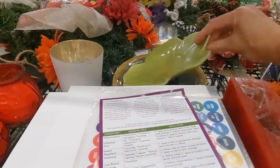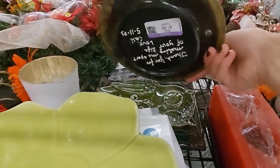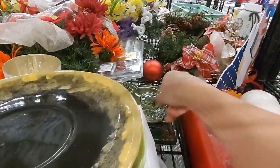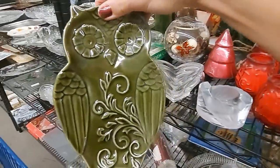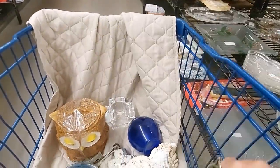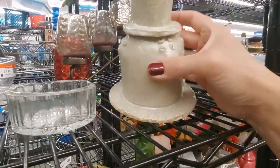Here is a little stack of plates that I noticed while I was putting those labels up. I love stacks. Always take a minute to go through and see what might be hiding at the bottom. It's a little personalized saucer. Ooh, look at this owl. He's absolutely gorgeous. He's not vintage, but he does have a vintage look. Really fun. It could be a spoon rest or a little appetizer dish. We'll definitely take him.